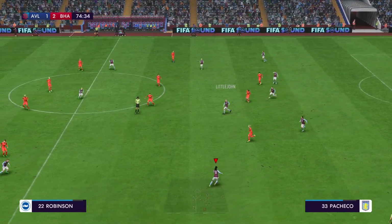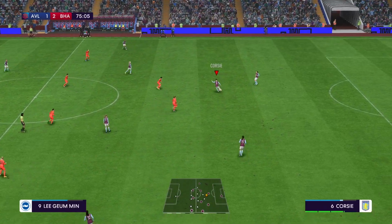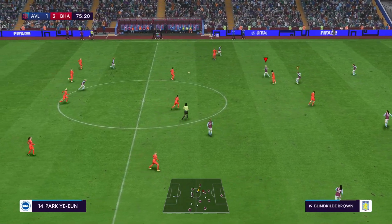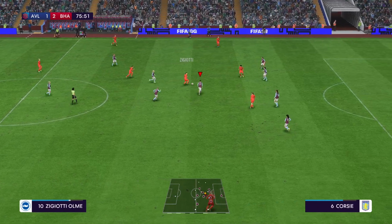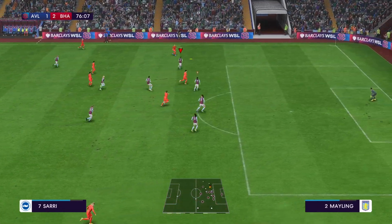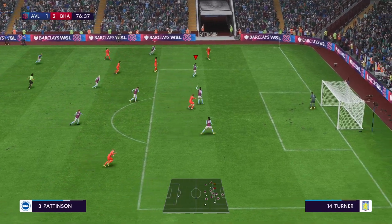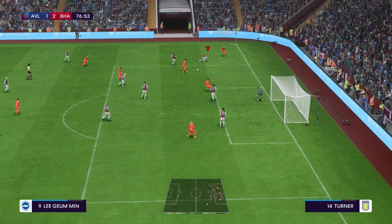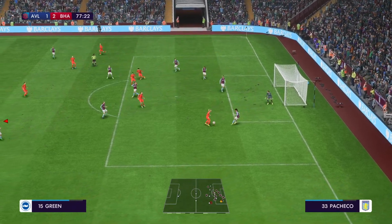Well, nearing full time, and here's the question, are they going to come up just that little bit short? Stuart, your thoughts? Well, it's been close, but I'm not sure they deserve anything from this game. They've just not created enough clear-cut chances. There's still time, though. They just need to get the ball into the danger area. Options in the middle. Oh, surely! The save was a good one.